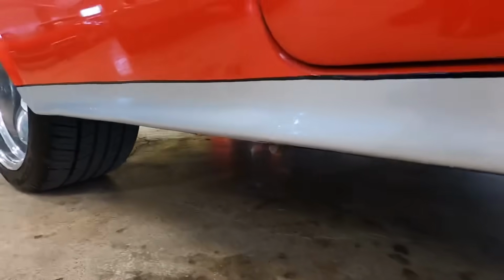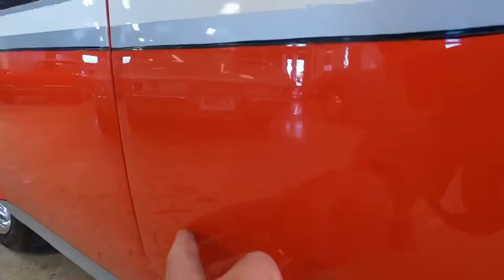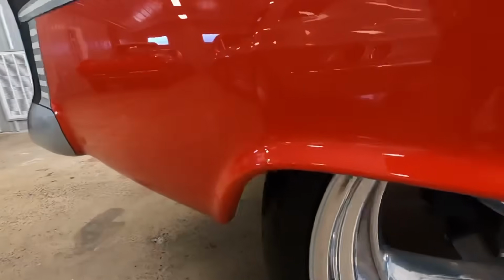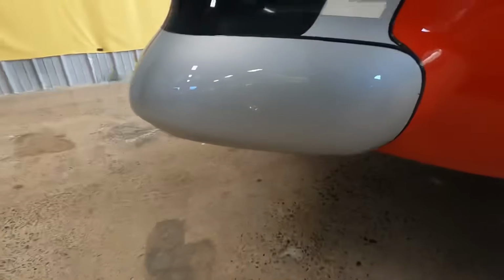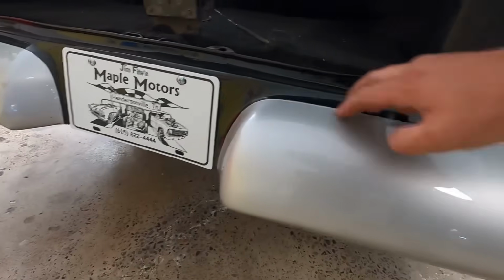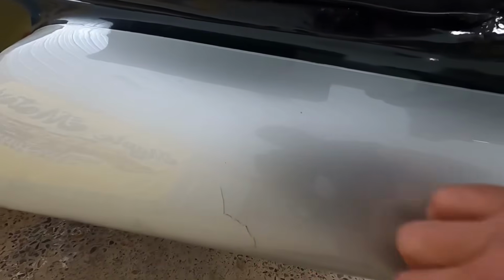Bottom of the door looks pretty good. Slight bubbles down here at the bottom. Up and over. See the pin striping around the back here. Light crack. Same thing with the back. They molded all this. Scratch right here. Crack right here. Chip. Also some chips there.